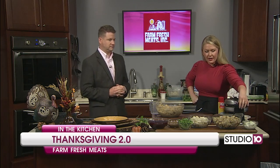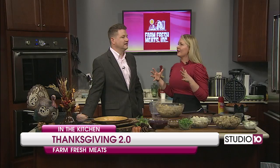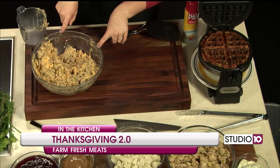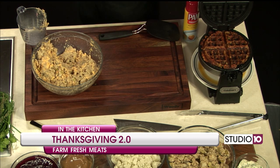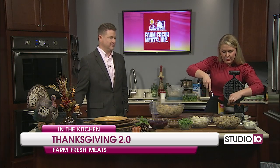So check this out right here, Joe. This is one of my waffles that I already started. Now the waffle is going to be the bread part of our Thanksgiving 2.0 sandwich. What the waffle is made of is leftover stuffing that you have. I beat a couple eggs, threw that in there, and then shredded some authentic Wisconsin cheddar cheese and put that in there, and that was our base. That sounds absolutely amazing. Can't wait to try that. I'm going to pull this bad boy out.